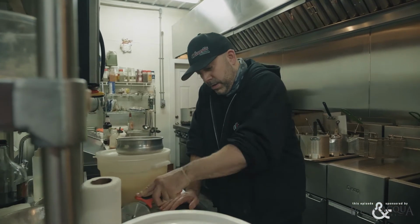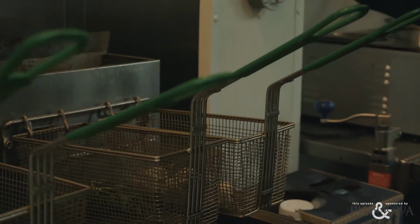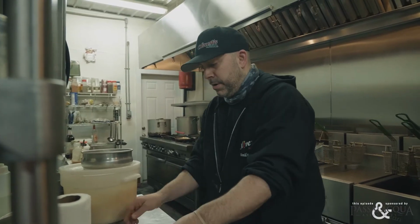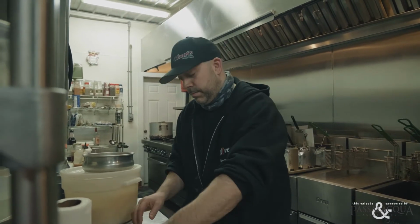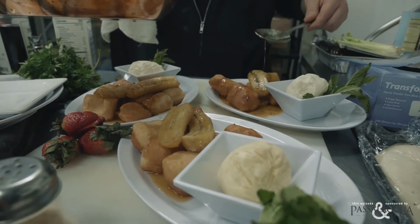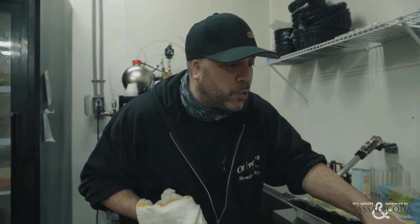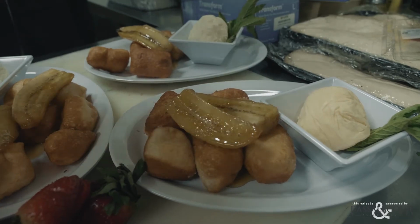We're doing pizza fritta, right? Fried dough. And we're going to serve this under Bananas Foster ice cream. So here it is, Bananas Foster over pizza fritta. Staying true to my East Utica roots, it's a pleasure to be down here doing this.